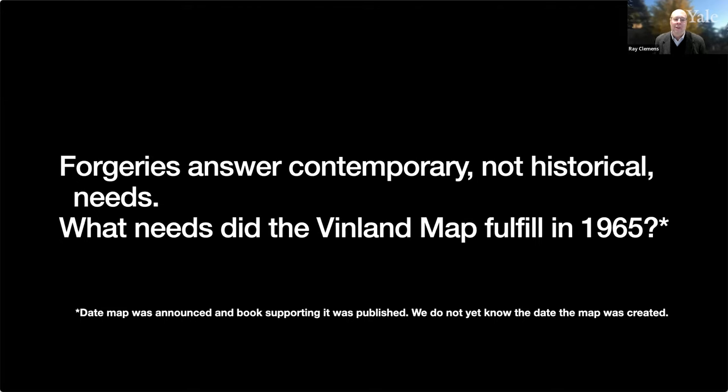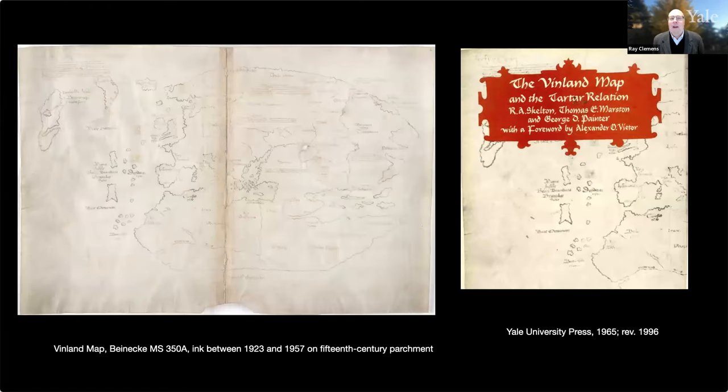What I wanted to talk about briefly is the concept of forgeries, and that forgeries answer contemporary, not historical, questions and needs. And so what needs did the Vinland map fulfill in 1965? And obviously it fulfilled many, and we're just going to be looking at one strand of those at the moment.